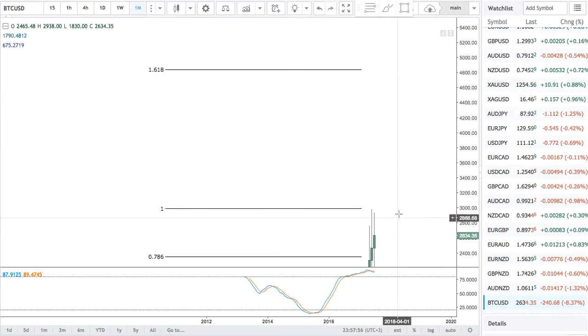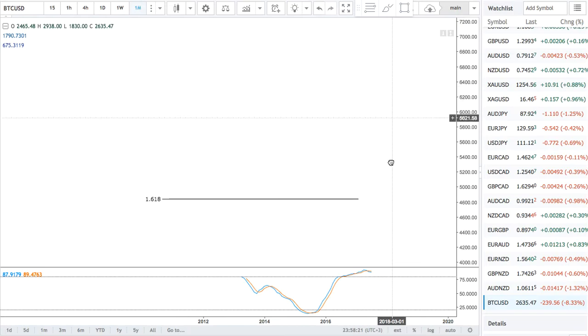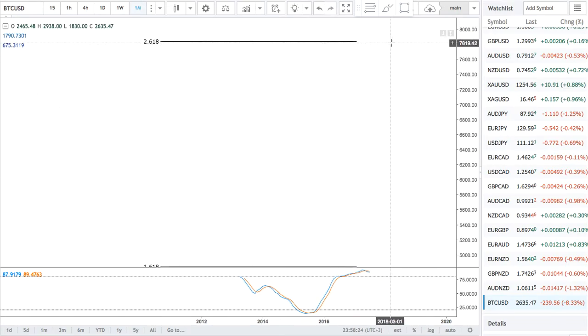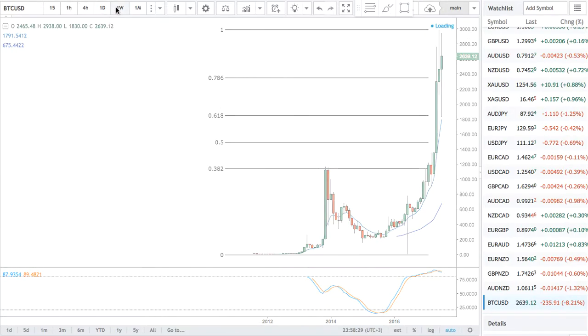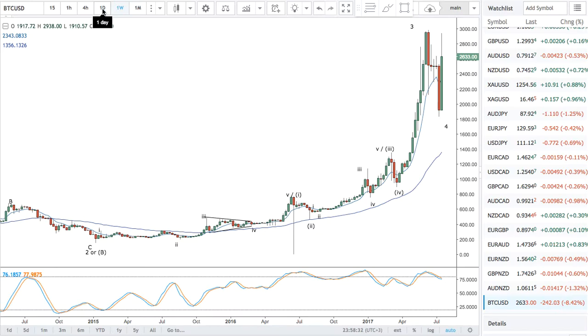So if we can get a five wave advance here and a small correction, I'll be looking for this to extend beyond current highs of 3000 into 4800. I think things are coming together well for Bitcoin. The mania is not there, and the chance of this running for an aggressive fifth wave is quite high, I think. So 4800 is one level, and beyond that, there's a 2.618 extension towards 8000.